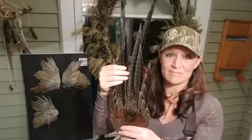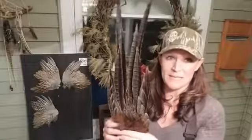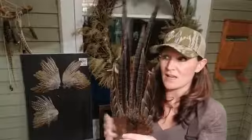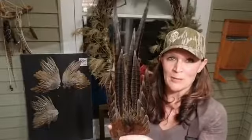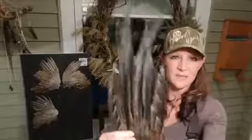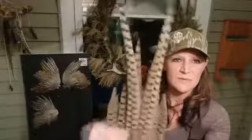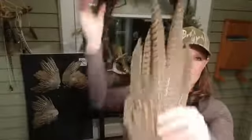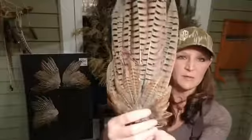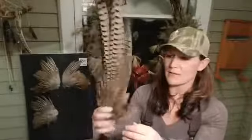Okay, so another confession. I have a tub in my car that if I see a pheasant on the road, I can't go by because the feathers are so pretty. If you haven't pheasant hunted before, or if you haven't seen these feathers, this is a whole pheasant tail basically. And again, you can do something really creative just with the tail.